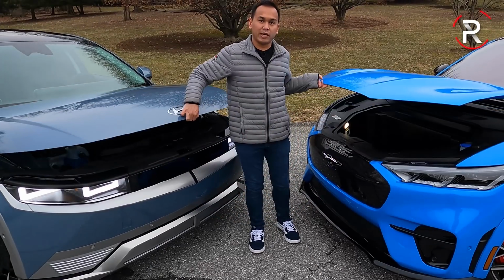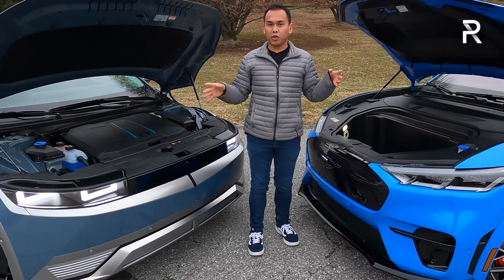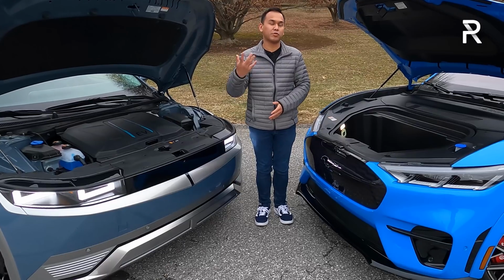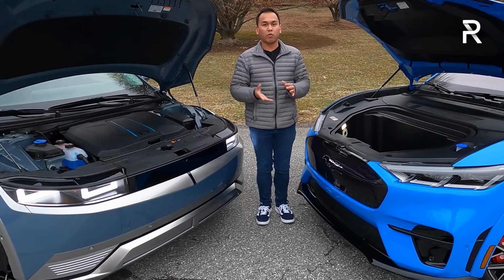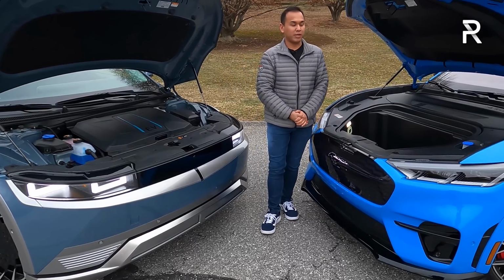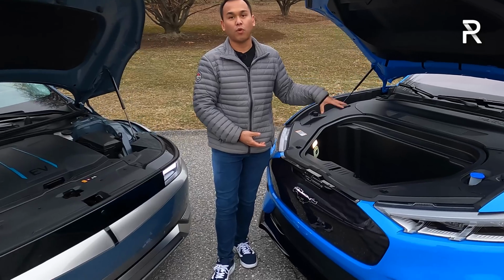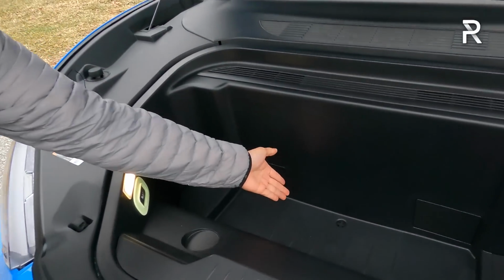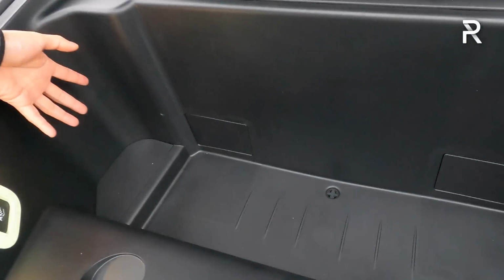Now, because these are all electric vehicles, when you lift up both of their hoods, you're going to find an interesting new storage area called a frunk. Yes, that's right. Tesla technically pioneered that word a few years ago, but Ford is clearly the winner here with their frunk space. Ford says the Mustang Mach-E offers 4.7 cubic feet of total space. You can see there's actually a drain plug in there. There's also some cup holders, so you can use this as a cooler.